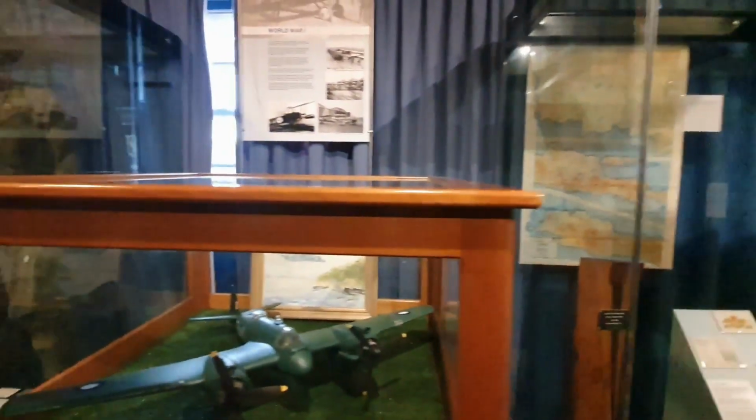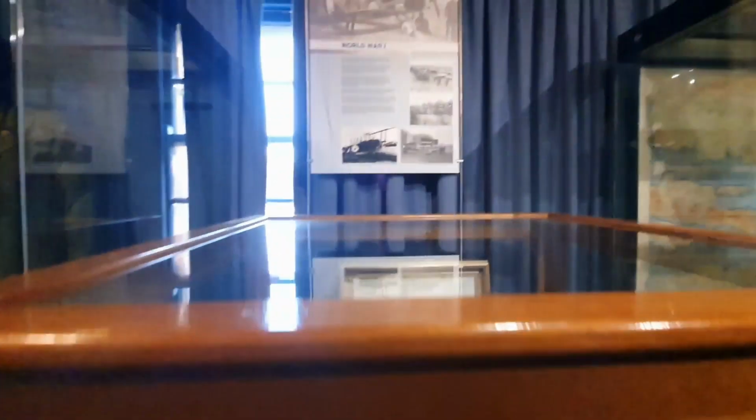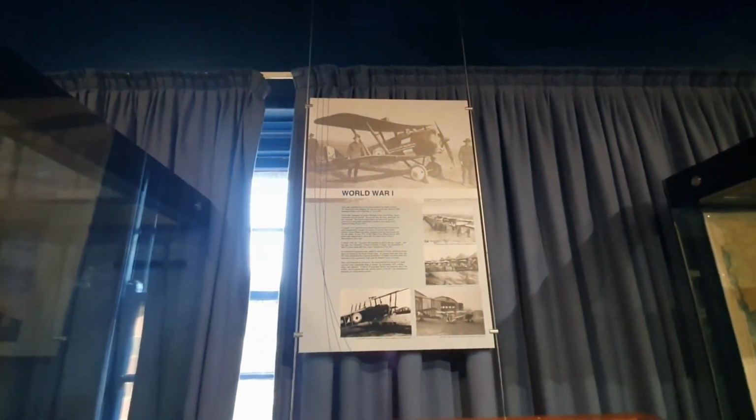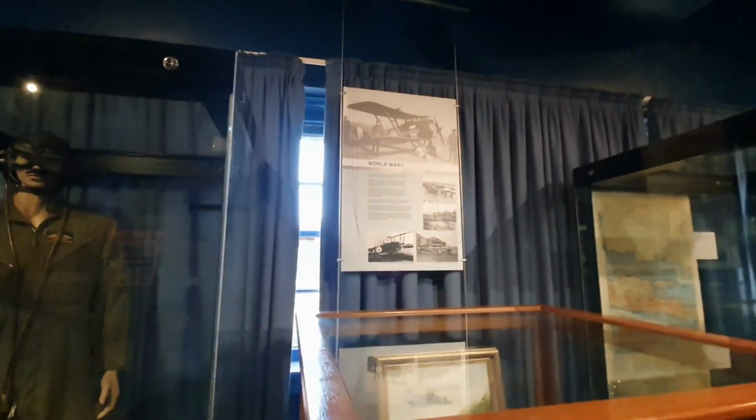Right, this is going back to World War II. Now I'm entering a World War I section. This is obviously a World War II aircraft, that one there, but it's got the old World War I. Also a footnote.